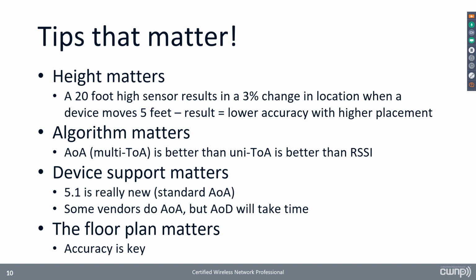All it could really do is say you're this far from anchor A. So if you've got anchor A, B, C, and D, and they work together, they look at a device, and all they could do is say, you're this far from anchor A, this far from anchor B, this far from anchor C, this far from anchor D. That's all they could tell you if they didn't have something else. And that's a floor plan.